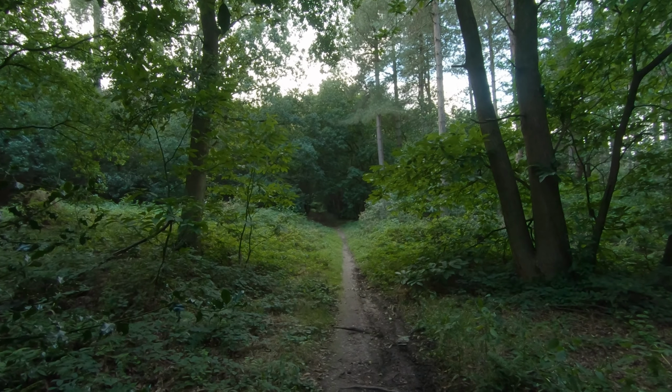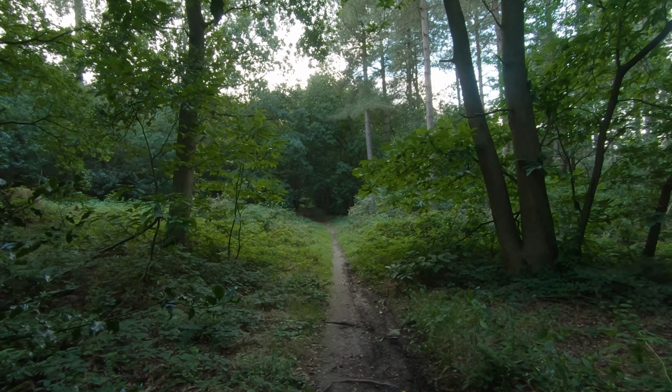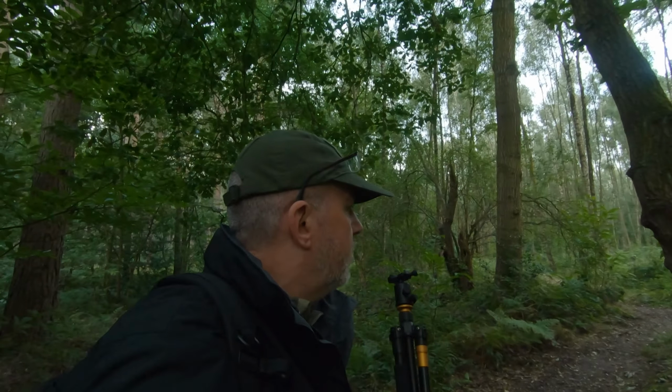Oh wow. Not as dark as it first looked. There's light at the end of the tunnel. So, option A, because it feels like it may have stopped raining, go back, pick the trail up, head down to the ancient oaks. Option B, go mooching through there, see if we can find out what's making a noise in these trees.